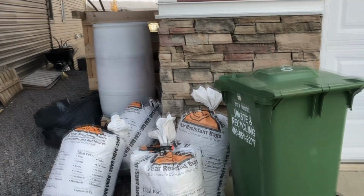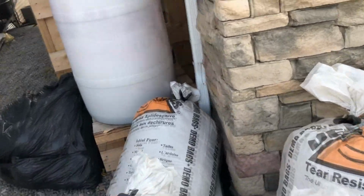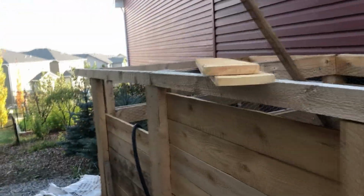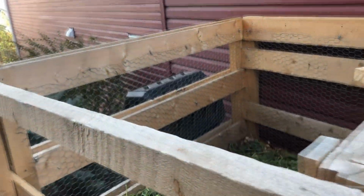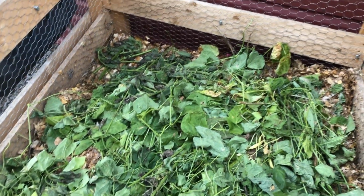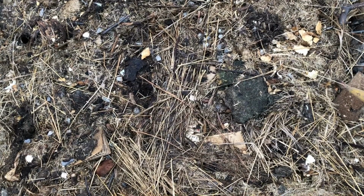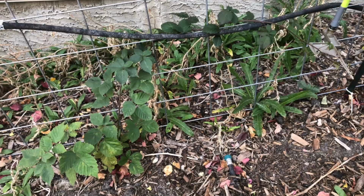Out in the side yard, I've got these bags of leaves, which I've been gathering from a local park, and shredding them with a shredder, and then mixing them into my compost pile in layers, lasagna layers with greens, shredded leaves, lots of water. And this is the second bin. This is the one that I did earlier in the year, and I turned and moved over here.